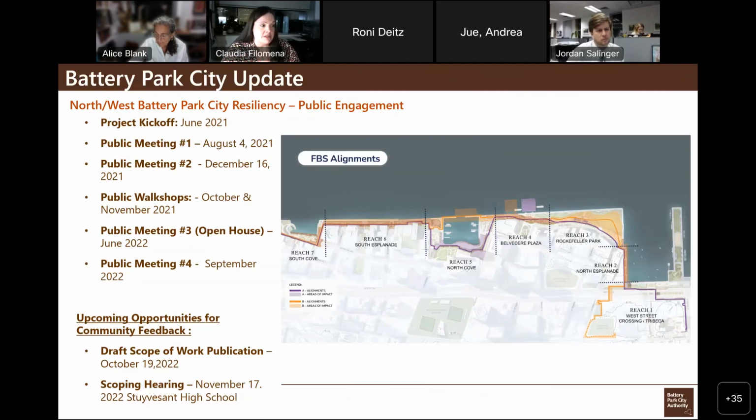That was in advance of taking that feedback and putting it into the draft scope of work for the EIS for this project. Lots of EISs on our end. That draft scope of work publication is slated for this week. And we have a public hearing scheduled. The date is incorrect. It's November 16th at Stuyvesant High School, which will be noted shortly. We did speak to Lucian about this earlier, and we'll make sure the board gets that information. We have an online registration. It's going to be in person, but there is a virtual component as well. Next slide, please.